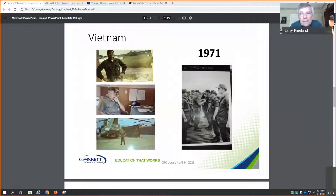So after a week, I was actually taken to my company, which was the Chinook company, A Company, 159th Aviation Battalion. We were called the Pachyderms, and every pilot would be assigned a number, one to something. One was always the CO.